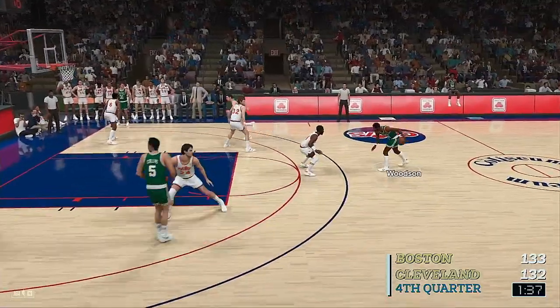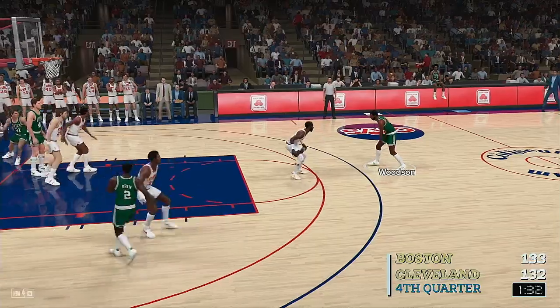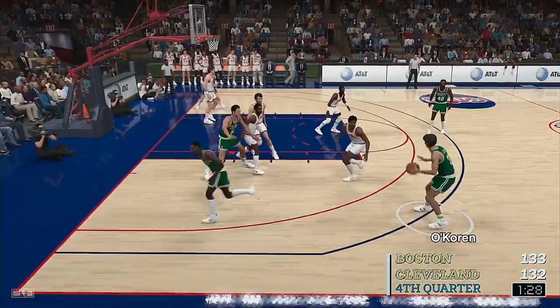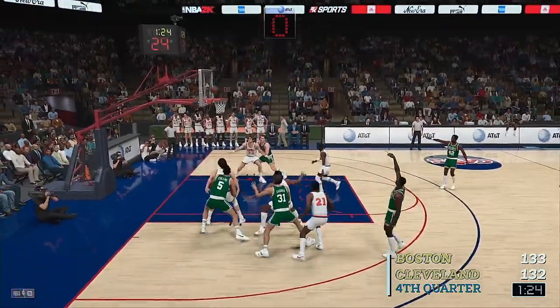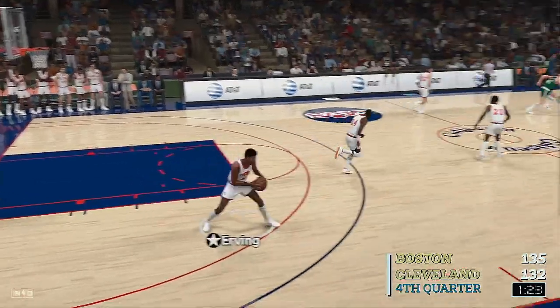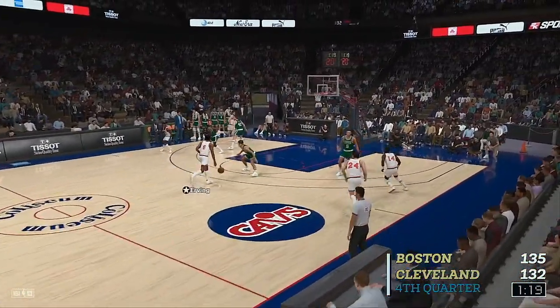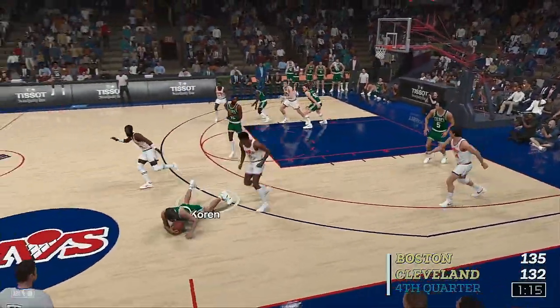There's a screen by Collins. Here's Woodson. Pass to Okoro. Here's Woodson. Four on the shot clock. Drew gets the bucket. And the Celtics lead by three. Ball distribution was there. I mean, outstanding work all the way around. Irving dishes to Walton. The steal.